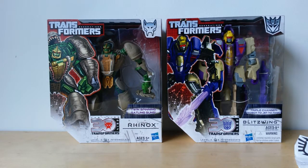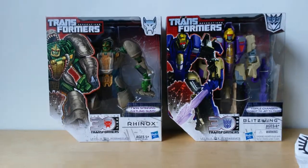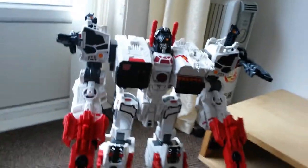even though it's a leader class figure, hopefully we're getting that in, and it'll obviously be a bit dearer. It won't be £12.99 for that. And of course, the other thing I hope they get in, because it is part of the Generations line, is the other figure I hope they come in with, this guy.